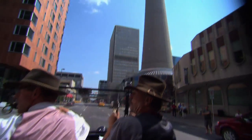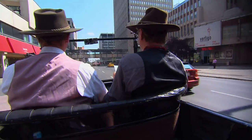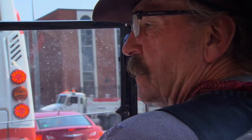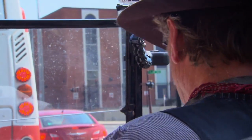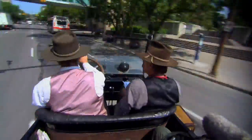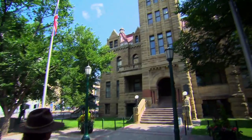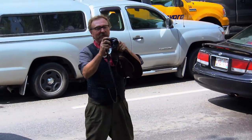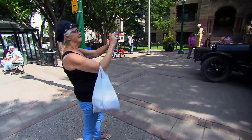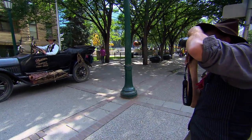After a short discussion, it's determined that they'll tackle the first day solo in Pat's Studebaker. So with map, camera crew on board, Pat and Ray hit the streets of Calgary, itching to make some history. The first stop is Calgary City Hall. Only about an hour behind schedule. Beautiful. The boys roll up in front and snap some pictures to commemorate the spot where the road guide begins.